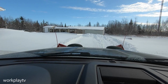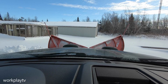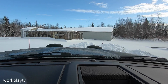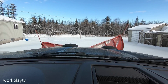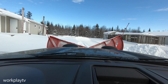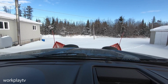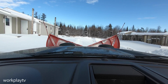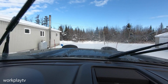Get this little stuff here we got left behind. Now we'll get up here by the house. I love the sound of the diesel while I'm plowing. It's just that nice little small idle sound.